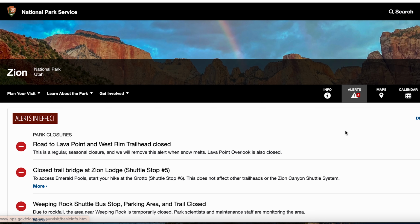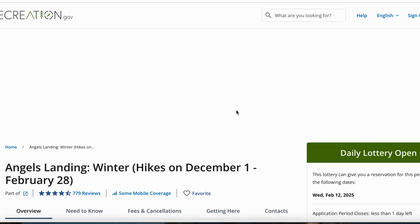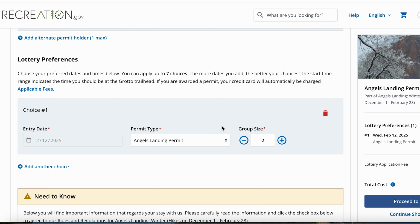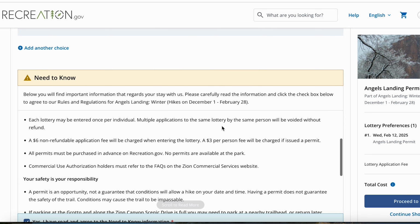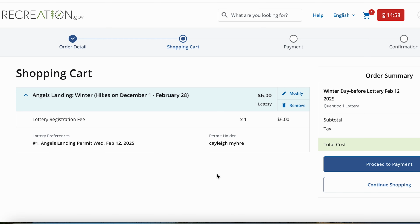If you don't know the exact dates that you're going to be in Zion, we would highly recommend the day before lottery. That's what we did. You just apply online between 12 and 3 p.m. the day before you want to do the hike. At 4 p.m. you'll receive an email letting you know if you lucked out with a permit. Just keep in mind that this is a very sought after hike and it might take you several attempts before you get one.